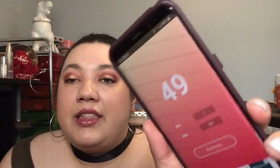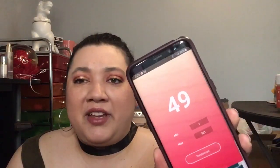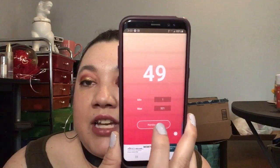So I already entered the amount of shadows I have in the Pretty Random app. There's 321. I may have added some more. It's fine. But it always starts at number 49, which is weird. Even if you do less than 49, it still puts you on 49 for the number. So we're gonna roll this twice and see what we get. I'm just gonna write them down and then we'll check the shades.